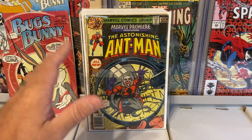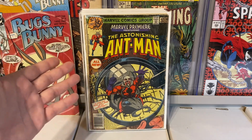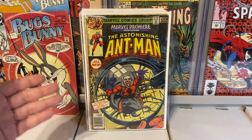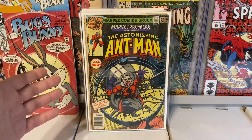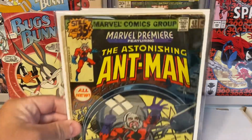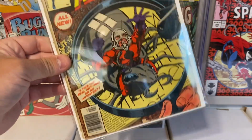All right, but the rest of these books are pretty awesome. And as you see, there's a pretty big key right here sitting in front of you. This is Marvel Premiere 47 featuring the astonishing Ant-Man. And of course, this is the first appearance of Scott Lang as Ant-Man. This is a big key. Unfortunately, as you see, this book is toasted. It's in really low grade.